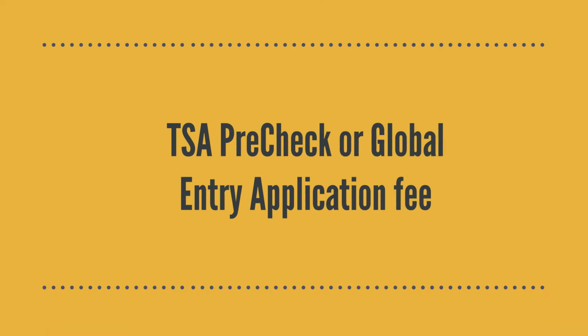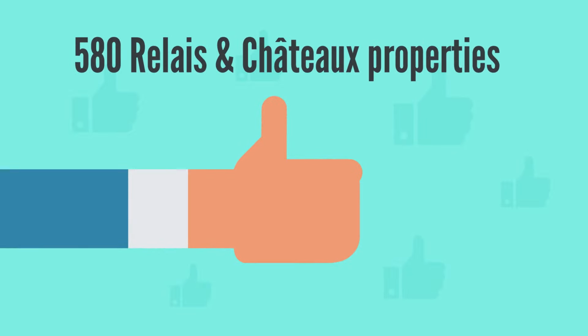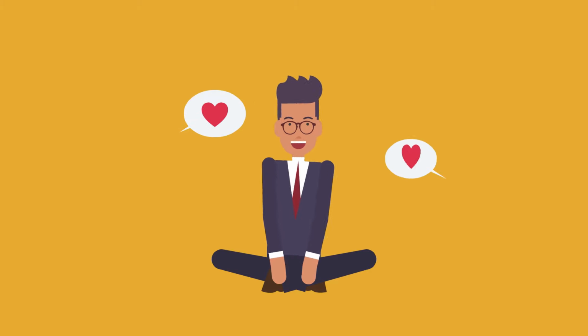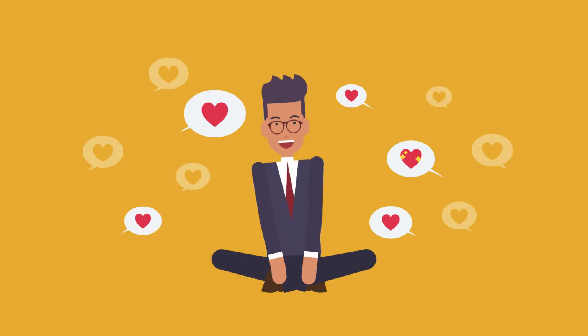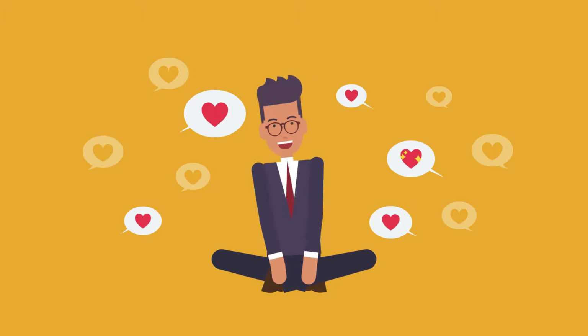A 12-month Priority Pass Select Airport Lounge membership, an annual $325 travel credit, a once every 4-year credit for the TSA PreCheck or Global Entry application fee, special benefits at more than 580 Raleigh and Shadow properties, and special privileges and discounts for Silver Car are just a few of the outstanding benefits that come with it.